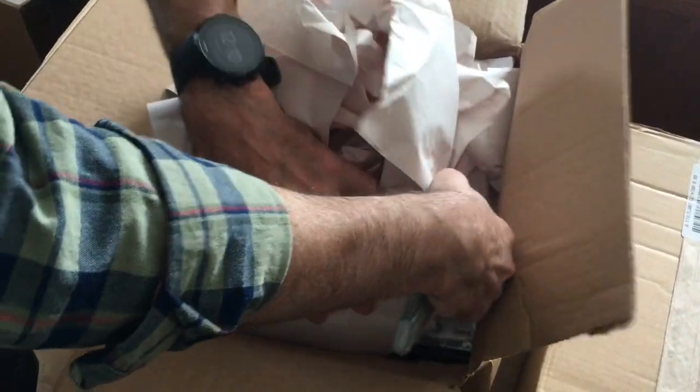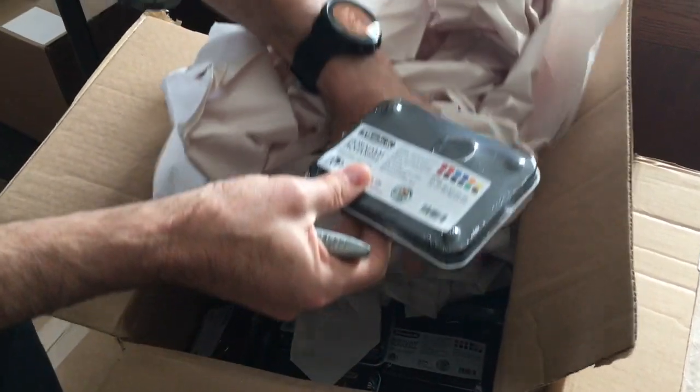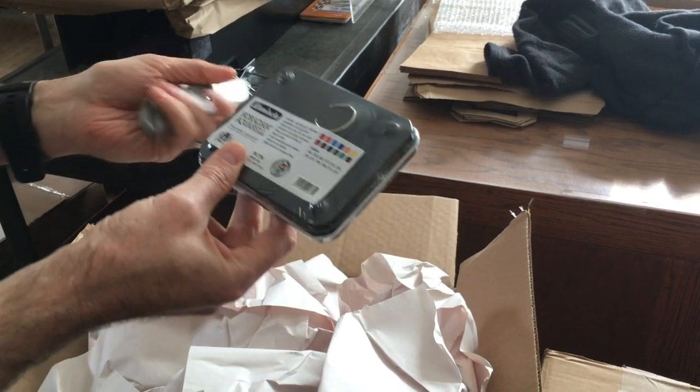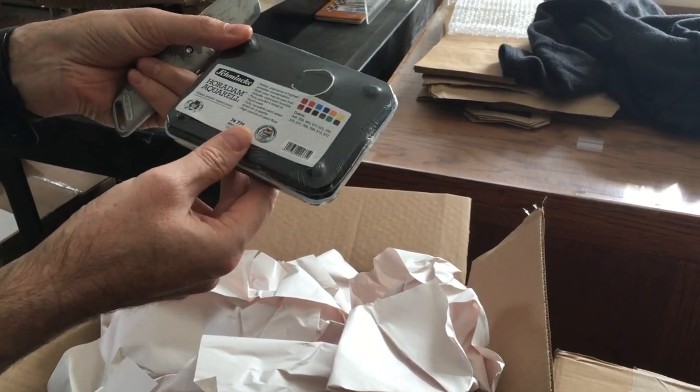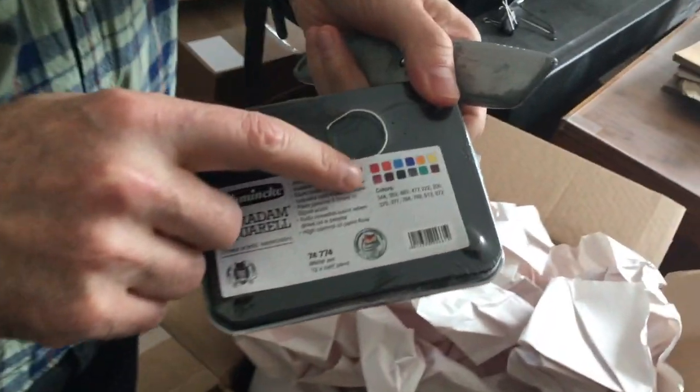Well, underneath this paper is the newest incarnation of our Schmincke watercolor set. Oh boy. Look at this. Did you just hear some angels sing? I'm pretty sure I heard them. It is magical. Here, look at these beautiful colors.